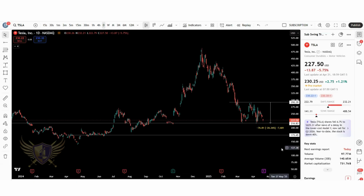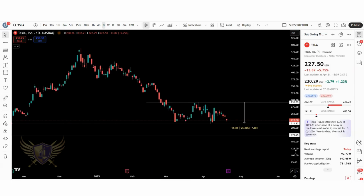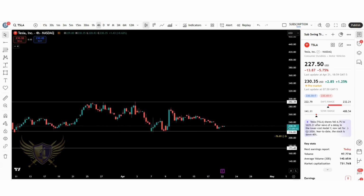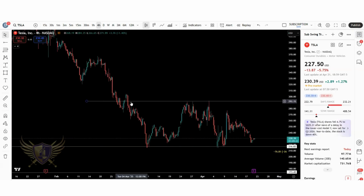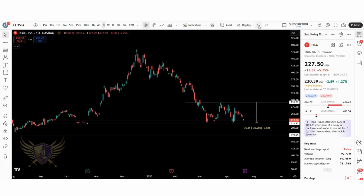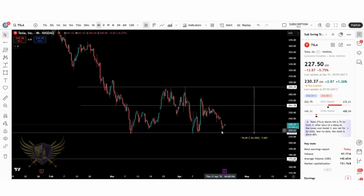Maybe about 127-ish, maybe 130, say up in there. It's got room to move down to 130. So that is an option. I'm going to drop to the 4 hour because I have my pre-market on, and you can pretty much see we've just been bouncing in between this area. So right now we're getting a pullback. If I add my other line back, basically, we're in between those two areas.